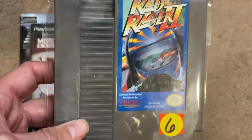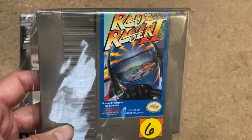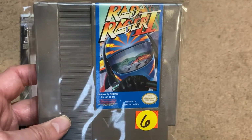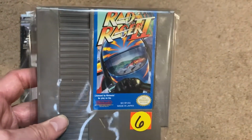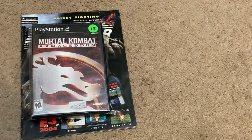And then I own Rad Racer, but I didn't own Rad Racer 2, and saw this one, picked it up at the same booth. So I bought multiple games there, so I got a small price break on some of these games. So it's worth it overall to pick it up and round out. That way I have both of the Rad Racer games for the NES.